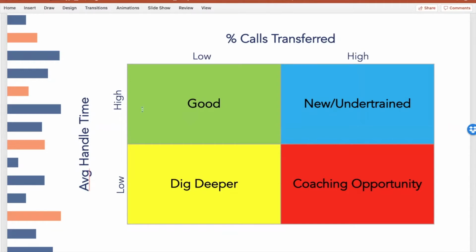Let me walk you through this entire matrix so you kind of understand what each one of these sections is. I'm going to start over here in the blue section. If you find that one of your agents has a high transfer rate and a high average handle time, my number one guess when I see that is that that agent is new to your organization. Here's why. They're spending a lot of time on the phone. Their average handle time is long. That means they're trying really hard. Someone who doesn't want to do their job doesn't spend a lot of time on it. So they're trying really hard, but ultimately they are having to escalate a fair amount. So you're seeing a high transfer rate.